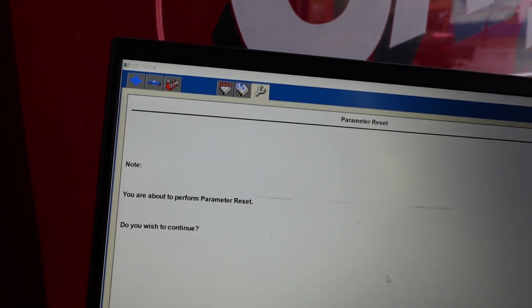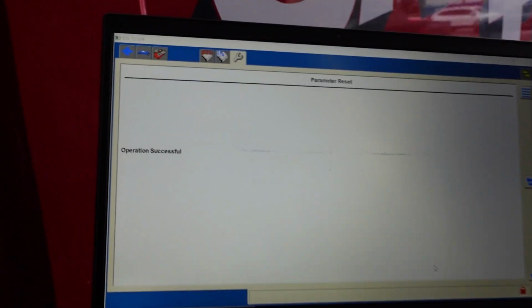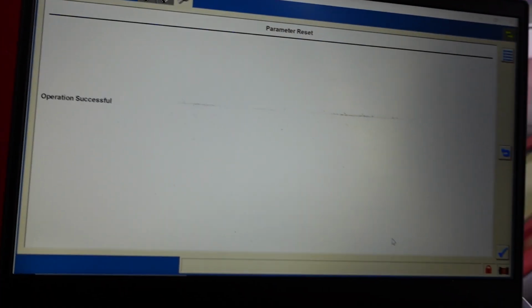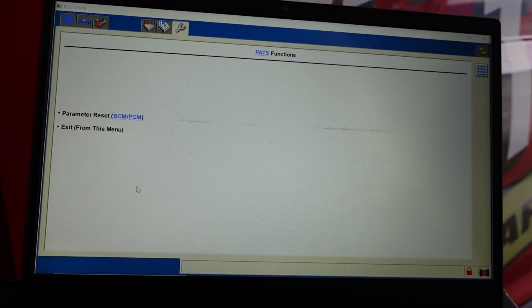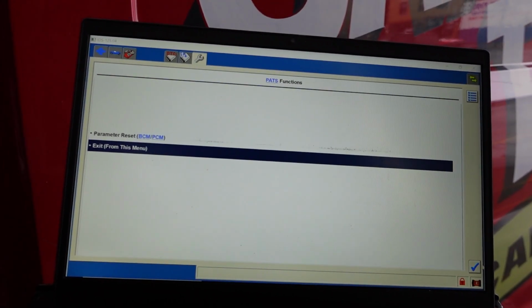You are about to perform a parameter reset. Let's go for it. Operation successful. We always like that. That's not a bad thing. I'm going to hit the check mark here. And I'm going to go ahead and exit from this menu and hit the check mark.